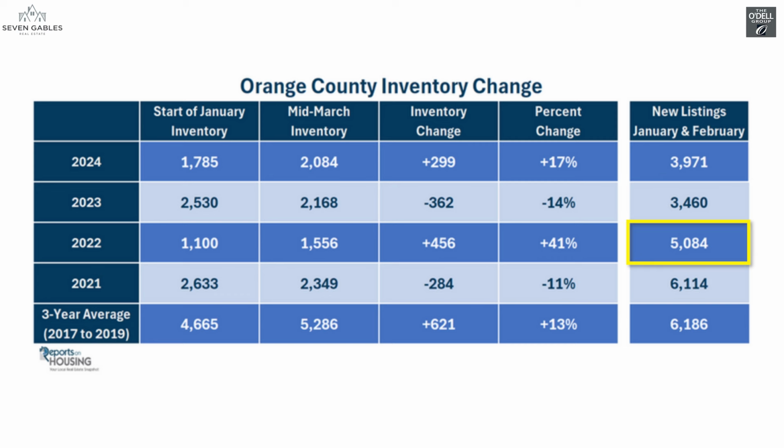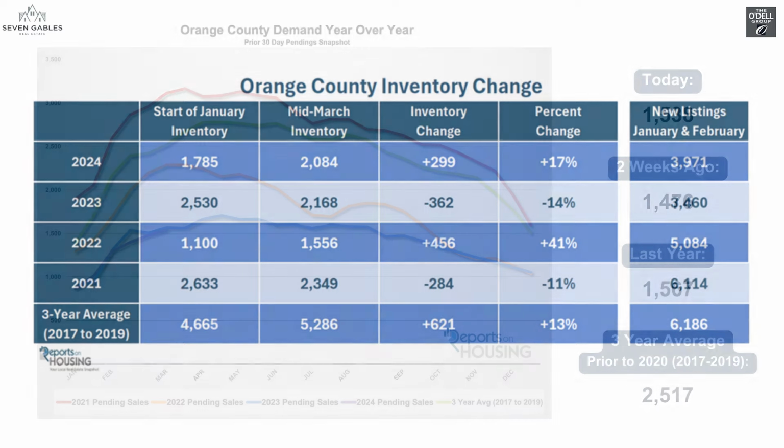If you look at 2022, of course, we're down again. That would be nice to get back to those levels. And 2021, look at all the houses that came on the market. And then look at the 3-year average of 6,186 prior to COVID. So you can see that we're still down over 2,000 homes versus the normal pre-COVID levels. So we still have a ways to go, but we're headed in the right direction as long as inventory continues to come to market. So moving to the next chart.